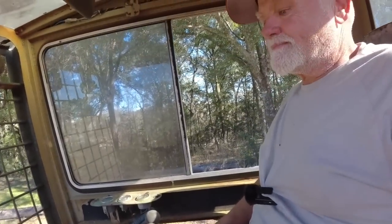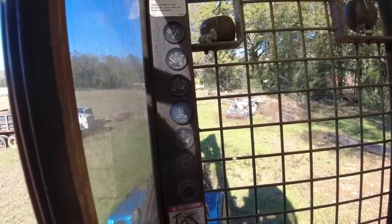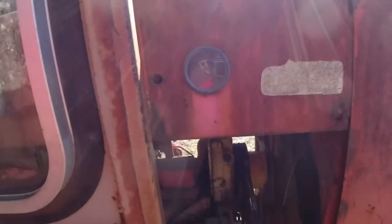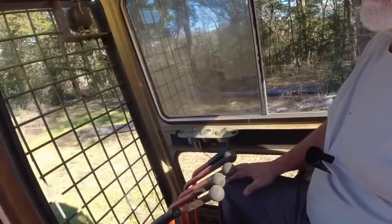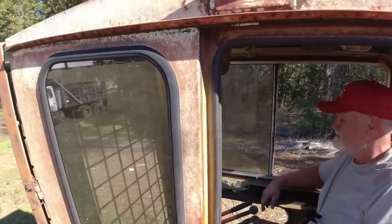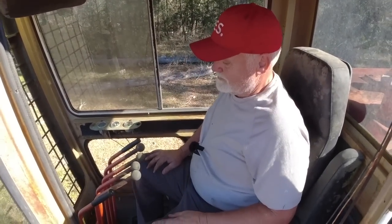I didn't check the hydraulic fluid, so it's probably out. Charging. Wow. Oh, and the switch works to cut it off. Kills the pump. No, that's great. How many hours is on this thing? Does it have hours on it? 9172. Oh, this thing just got broke in. That's right, that brand new one. No wonder it cranks so easy. That's cool. Dual gauges on it. Yeah, that's pretty slick right there.